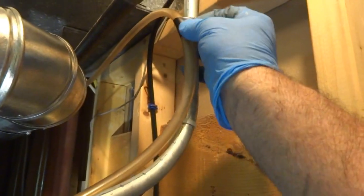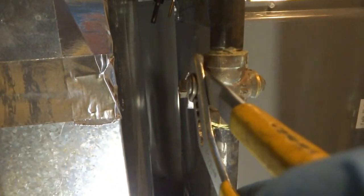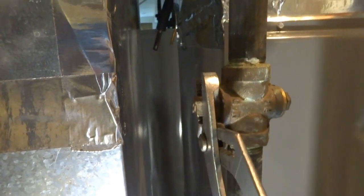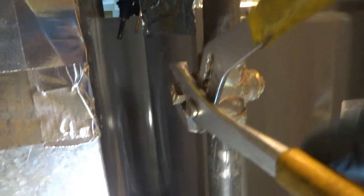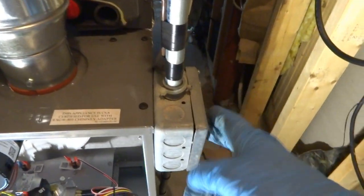I'm gonna do the condensate. I put a little piece of copper and I just extend it. I'm gonna go down, put the condensate pump on the floor. But we gotta turn this on. Turn on the gas. It should call for heat. I gotta go turn the breaker on. This is all done. Turn the breaker on, then we can hit this switch and she should fire up.